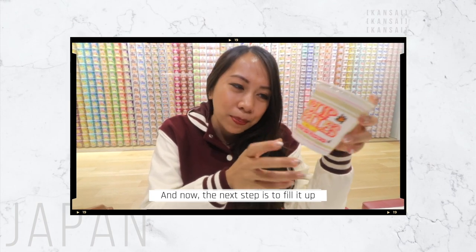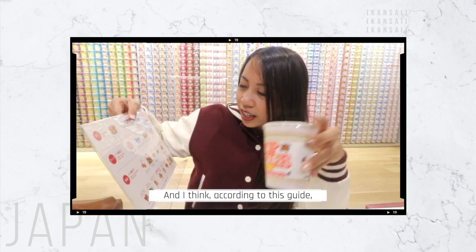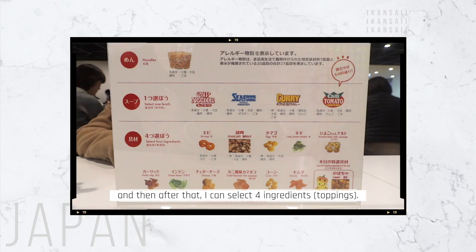And then now the next step is to fill it up with the ingredients that I like. And I think according to this guide, I can select one broth. You have these choices. And then after that, I can select four ingredients.